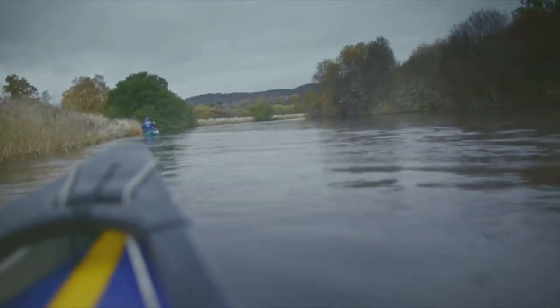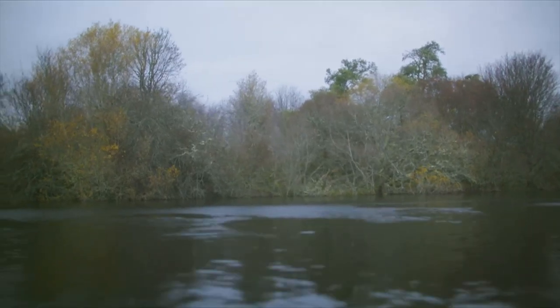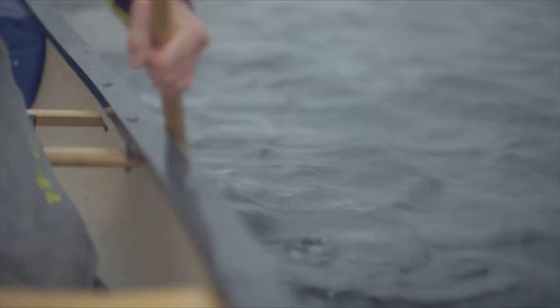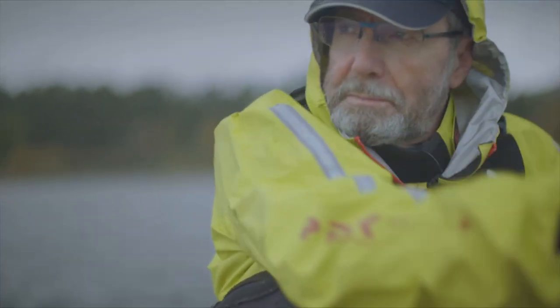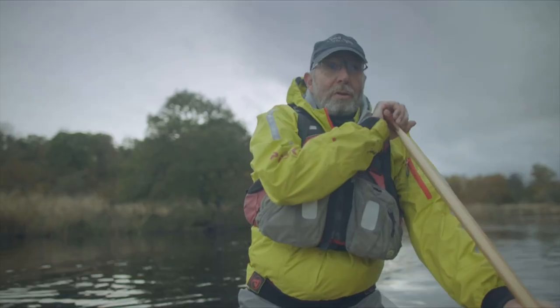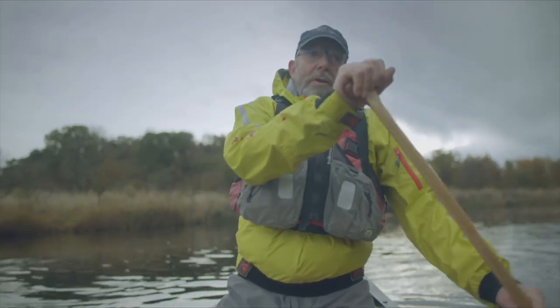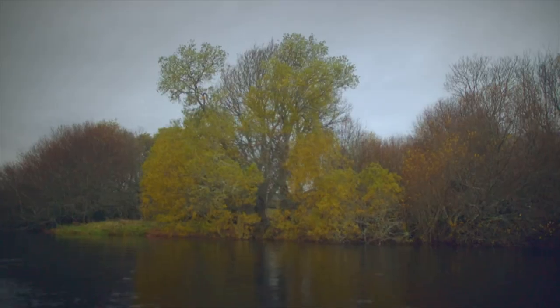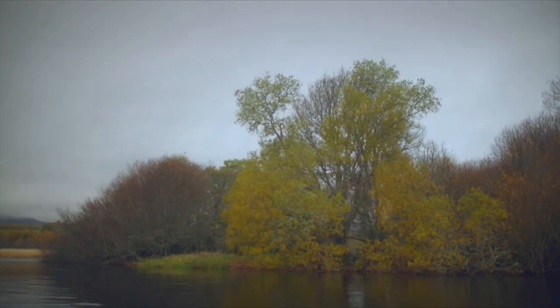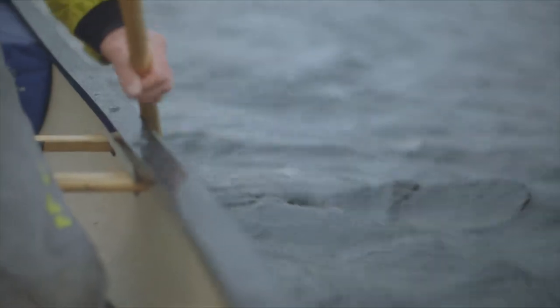Its powerful current dissipated by 6 square miles of wetlands, the Spey hardly appears to be moving here. It's very flat water, so you're not here to get the white water buzz. You're here just because it's very tranquil, and you've got these trees overhanging the river, and it's almost like there are cushions of alders kissing the surface of the river. Very serene, this part of the river.